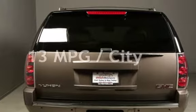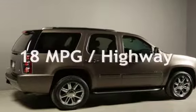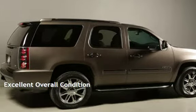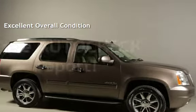Estimated fuel economy for this vehicle is 13 miles per gallon in the city, and 18 miles per gallon on the highway. This vehicle is in excellent overall condition. Ask to see the free AutoCheck Vehicle History Report.